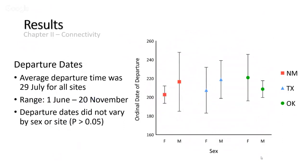For departure dates, on average, a bird left on migration July 29th. The range of departures was from June 1st to November 20th. And there was no variation between site and sex. This figure here shows a lot of overlap between sex on the bottom here and site. So these birds roughly left at the same time, regardless of sex or site.